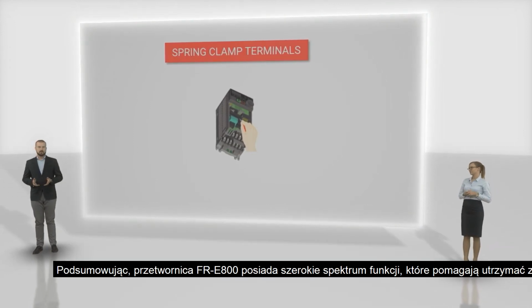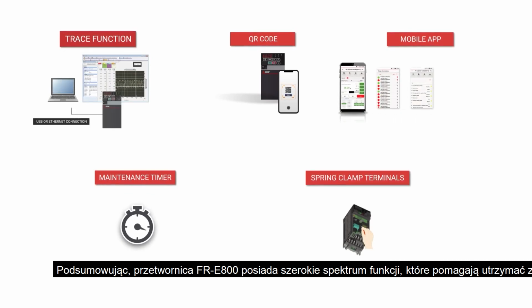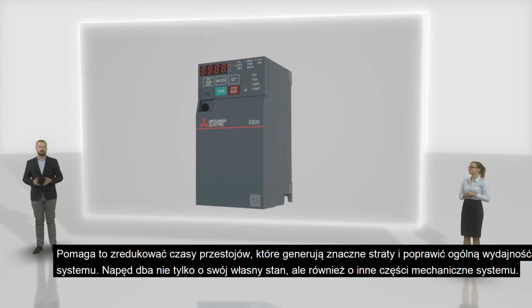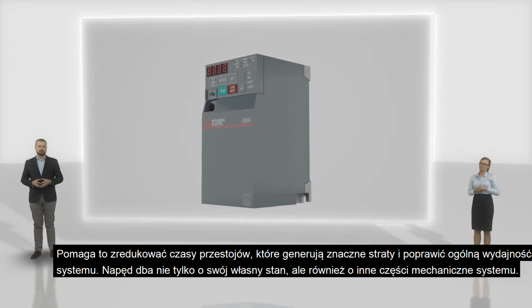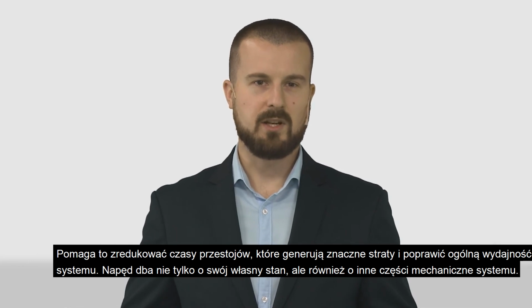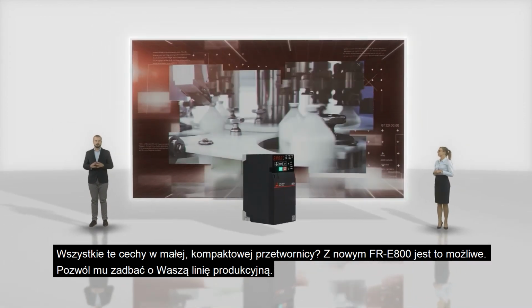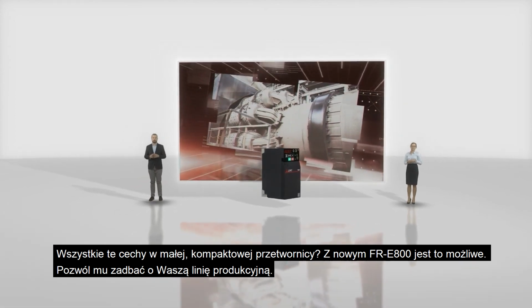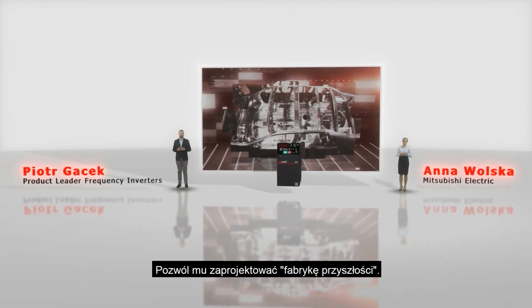So to sum up, FR-E800 has a broad spectrum of features that help maintain the healthy state of the machine or production line. This helps reduce the downtime that generates substantial losses and improves the overall efficiency of the system. The drive doesn't only care about its own condition, but also about the mechanical parts around it. All of these features in a small compact inverter, with the new FR-E800 it is possible. Let it take care of your production line. Let it take care of your machine. Let it design future manufacturing.